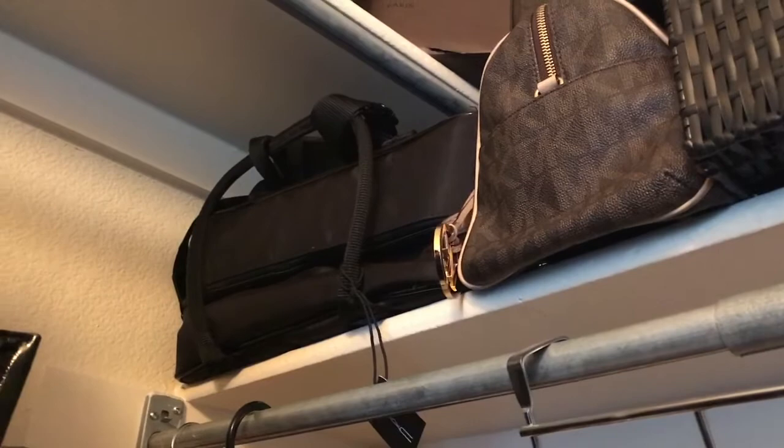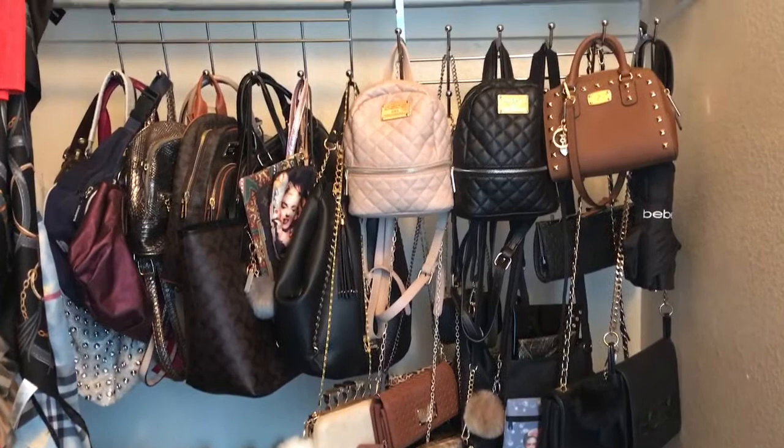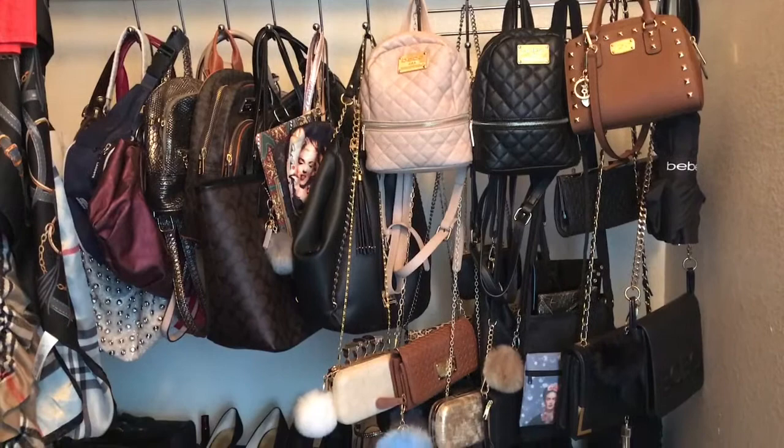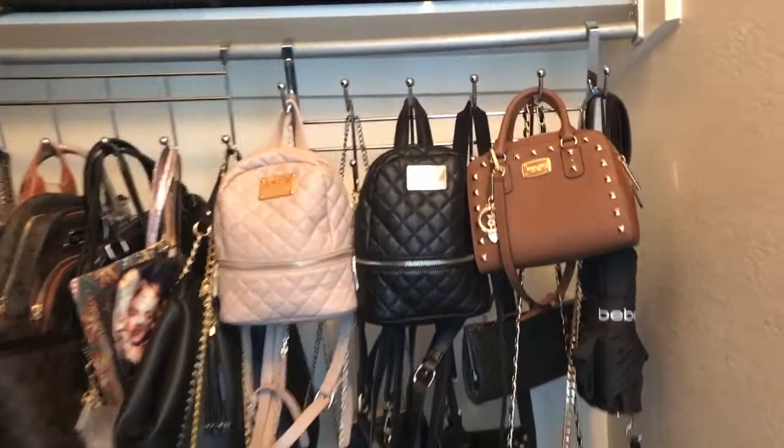All right, so moving down, we move on to my handbags. So this is how I keep my handbags organized. I love this storage system because they're neatly organized. They're in their place, and I see where they're at, and if I need one, I can easily find it. I did say neatly organized, but I don't know if I want to say neatly because they look like they're kind of all over the place. But if you see them in person, they're really not. I can easily find what I need and go from there.